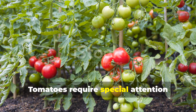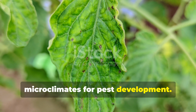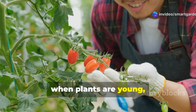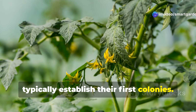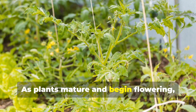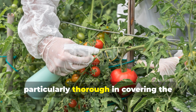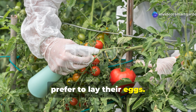Tomatoes require special attention because their dense foliage creates ideal microclimates for pest development. Begin preventive neem oil applications when plants are young, focusing on the growing tips where aphids typically establish their first colonies. As plants mature and begin flowering, continue weekly treatments, but be particularly thorough in covering the undersides of leaves where whiteflies prefer to lay their eggs.